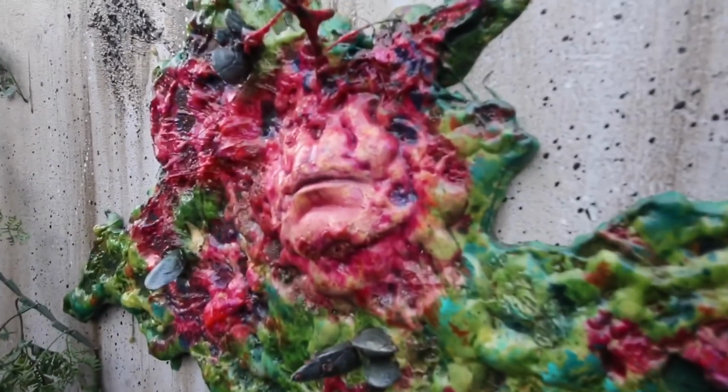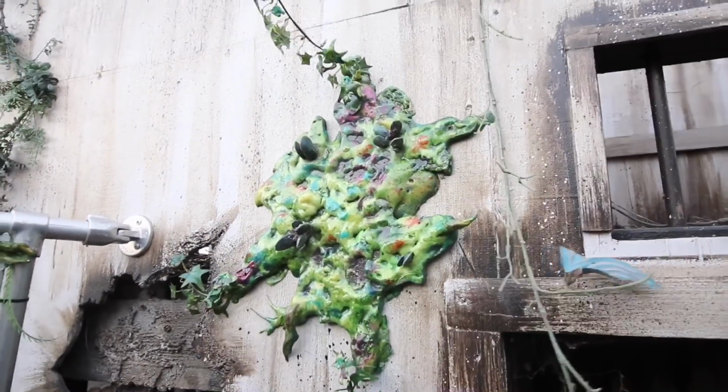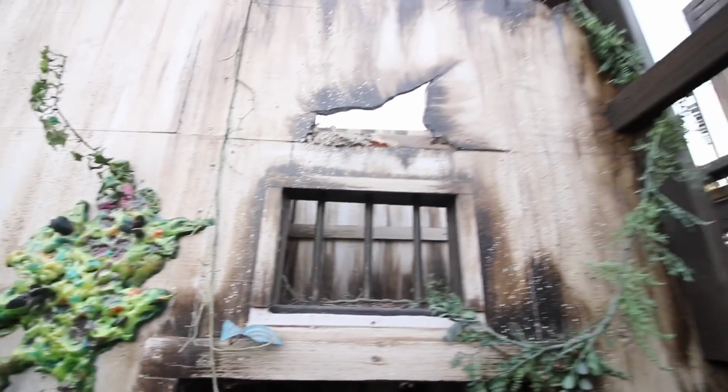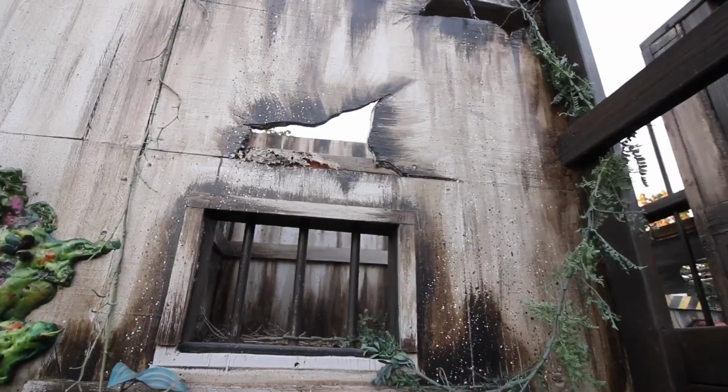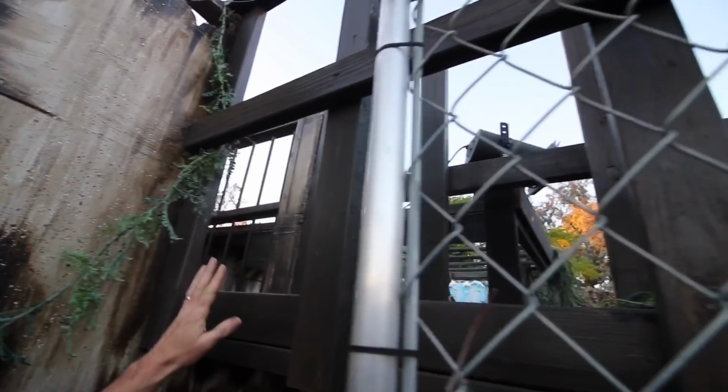Oh, there's a mouth right there. There's an eye in the flower. Oh, yeah. There's some goo stuck on the wall, and then you're kind of entering the test facility. You have someone up there in that little room? Again, yes, they can be. They could be in the second story. This whole catwalk too. Somebody can be up here, reaching down.